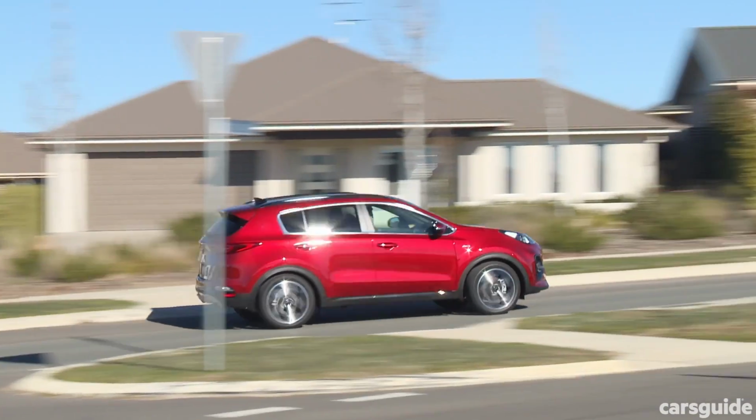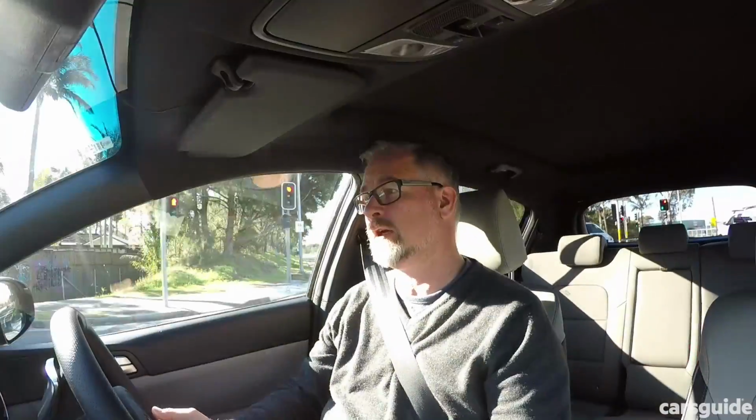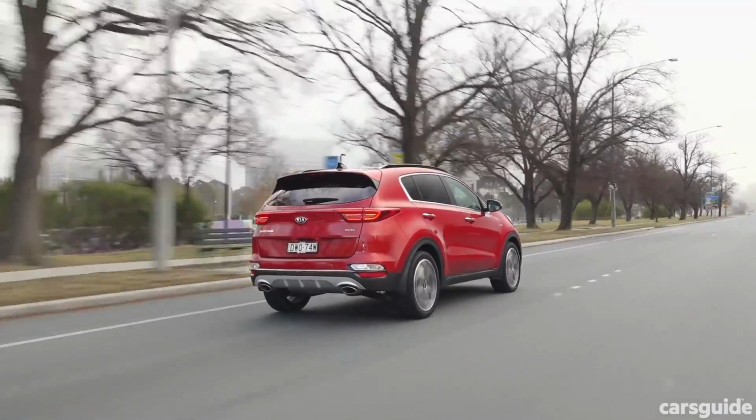Now, I've criticised Kia before for favouring sporty handling over a comfortable ride. Say the Cerato sedan, for example. It's great out on the open road. In the city, it's a bit bumpy and a little bit uncomfortable. Now, that is not a criticism I can level at the Sportage. It's compliant and it's comfy around town, and it's actually even more supportive and stable out on the open road.